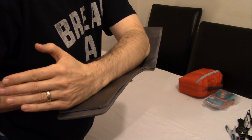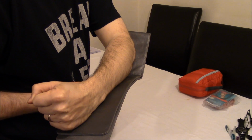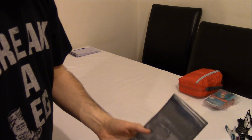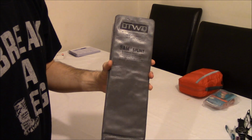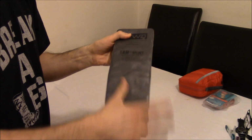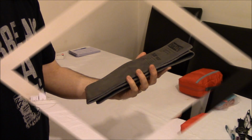And then obviously you can wrap a dressing around the arm and it can support that bit of the arm, and then obviously use a sling or something to do all that. So I just thought I'd show you that. It normally sits, it's normally bent that way, and I just slide it in down the back of my rucksack.